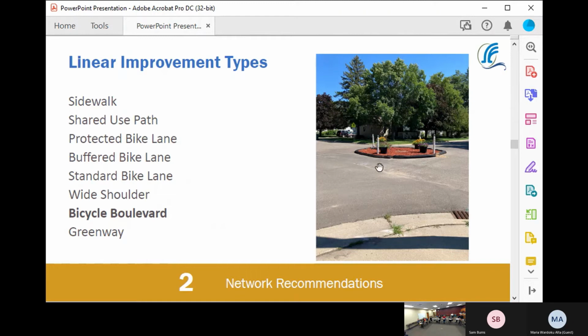You're in the street, but you're doing a lot to calm traffic. So it's things like a traffic circle. This is one that's actually a temporary one, made out of like wood chips and sandbags. So that's super low cost. Or you can have ones made out of concrete, so it'd be like traffic circles, things to divert traffic.